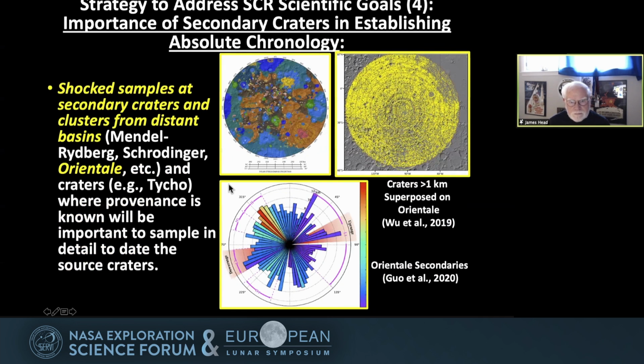Another point here is we'll be mapping secondary craters to get these other basins. If we're looking at a regional area, of the order of a radius of maybe 5 or 10 kilometers, shock secondary craters and clusters from different basins, for example, from Oriental, are really going to be what we're going to have to use. Here's a map of all the craters greater than a kilometer post-Oriental, the youngest of the basins. This is, you know, a horror show, okay?